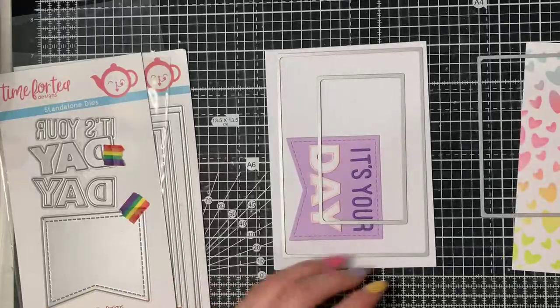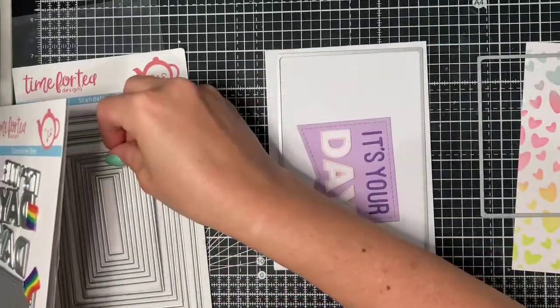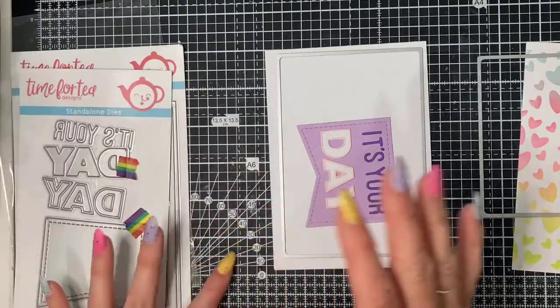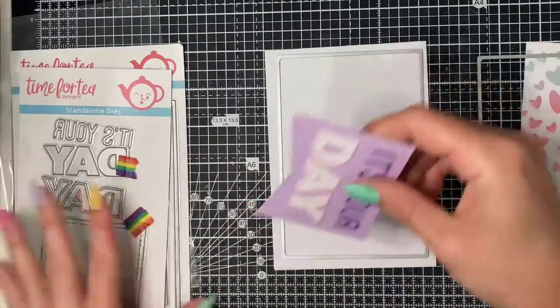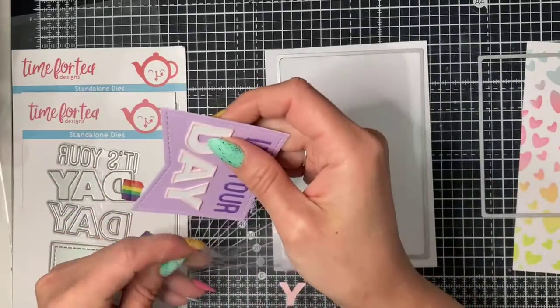Okay, let's pop that to one side. We'll pop this one in here. I'd rather do it a little bit bigger and have to cut it down than not have it the right size.